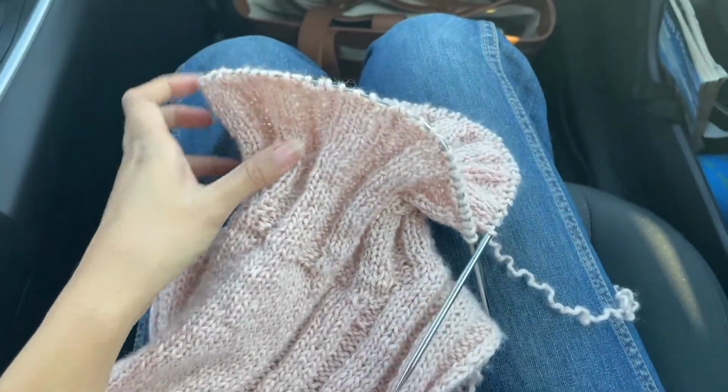Not done. We're already on the road and I still have about 4 centimeters worth of the turtleneck to knit, and then I also have to attach the sleeves to the body of the sweater, but I'm confident that I can get it done before our flight tomorrow.